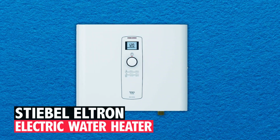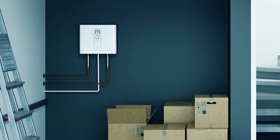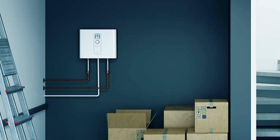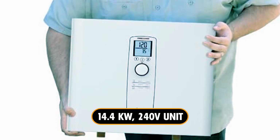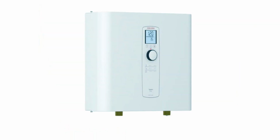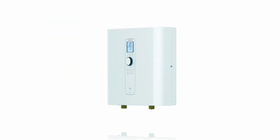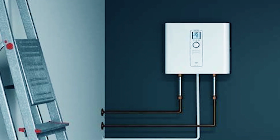Stiebel Eltron Electric Water Heater. Experience uninterrupted hot showers with the Stiebel Eltron Tempra 15 Trend Tankless Water Heater. This 14.4 kilowatts, 240V unit ensures an endless supply of hot water. It saves space and energy, fitting into small areas, while providing hot water for your entire home.